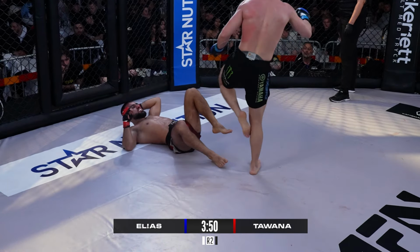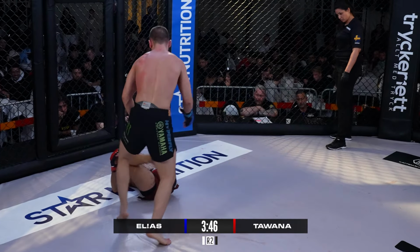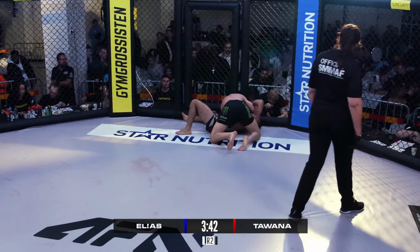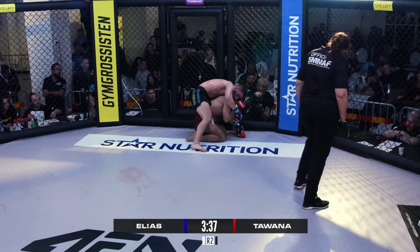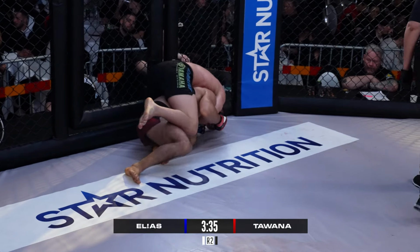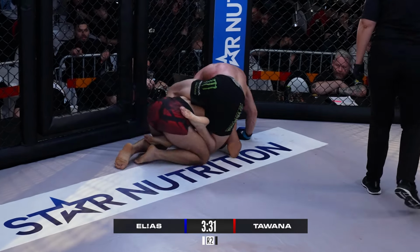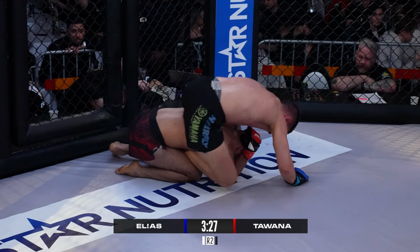Elias lands those leg kicks. Looking for a way to pass the legs. And he does. Very nice. All right. And once again, he goes to take the back. A lot of time to work here for Elias. Yeah. Listening to his corner.